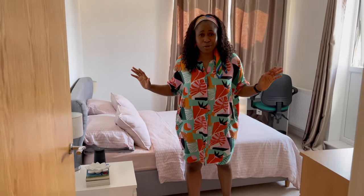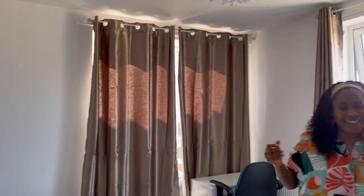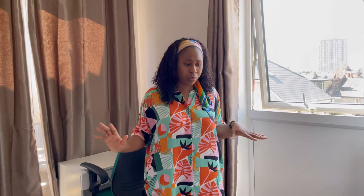And let me tell you the best thing about this room: white walls. If you know me, if you know Essie Ogene, you know I love myself some white walls. I don't want any color in my room. I like how simple and clean it is. She didn't have a lot of things in here, which was perfect because it gives me a blank slate to actually redecorate when I want to.